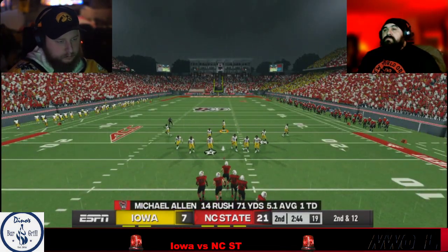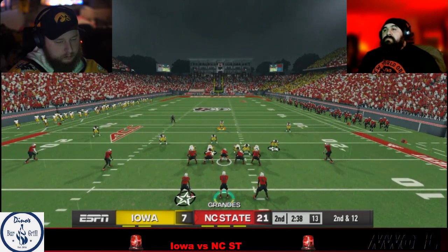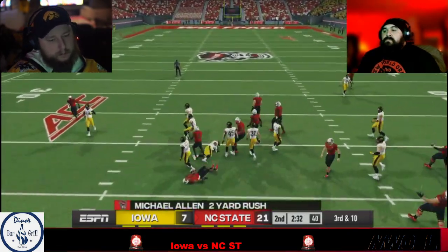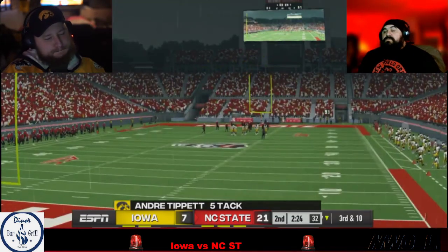One of JT's star pupils. A few he's really been excited about. Grande is from the gun here. Give this to Allen. He's going to bump him before he gets to the line. Allen's going to pick up 2 yards. 3rd and 10 coming up.